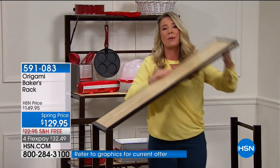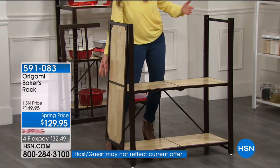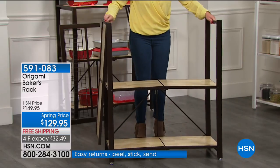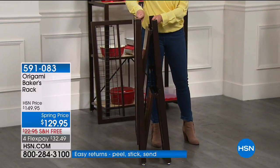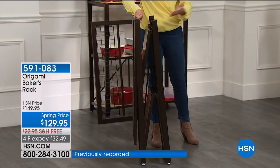But here's the deal, this is so easy, it's origami, and I love that you got a chance to look at it first and then ask yourself, how in the world is that origami? How is she gonna be able to put that together and break it down? I was nervous for you, I really was. Right? Please don't be nervous, my friend. Come on. It's so easy, it comes in two parts, and let me just kind of show you again.